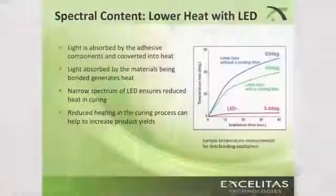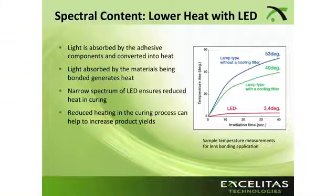So while the broad spectrum of the lamp makes it easier to match up with the requirements of the photoinitiator, one of the problems that a lamp system can bring is that you have excess or unnecessary wavelengths. And those wavelengths may be absorbed by different components within the adhesive. They may be absorbed by the materials being bonded together, and that can generate heat. So even though UV is typically a low heat process, if you have excess wavelengths, you can start to have the absorption of that energy generating heat in your process. The narrow spectrum of the LED really helps to improve upon that. And so you have the potential for a much lower temperature curing.